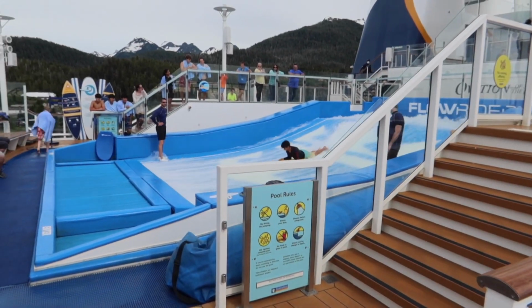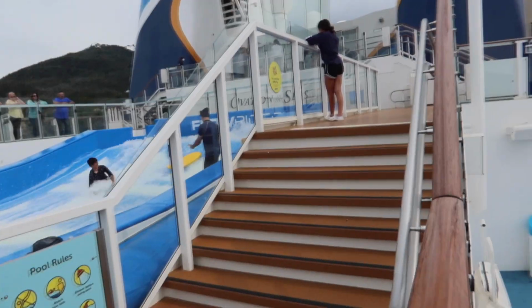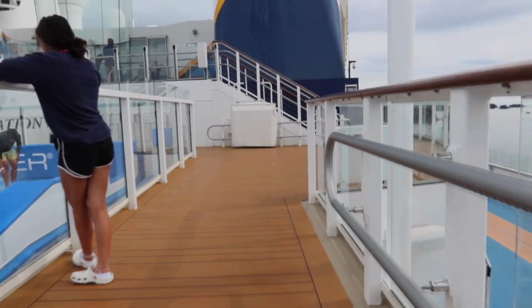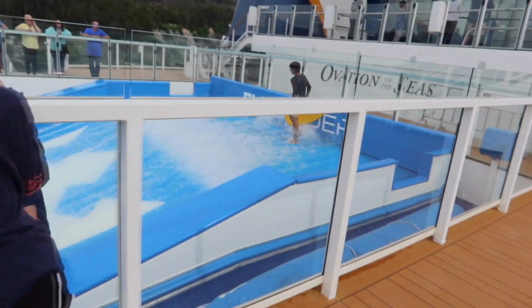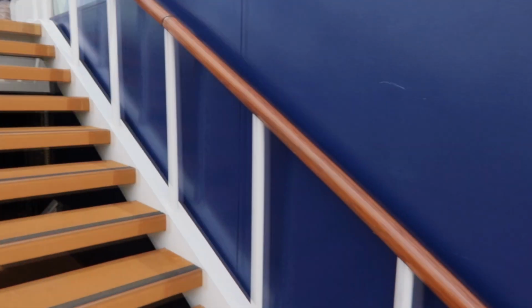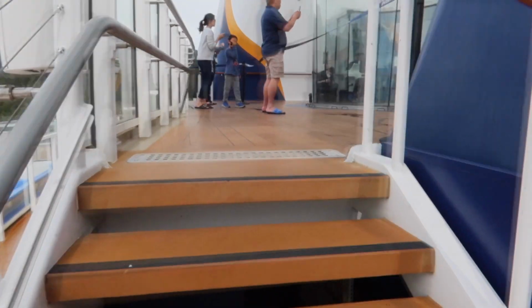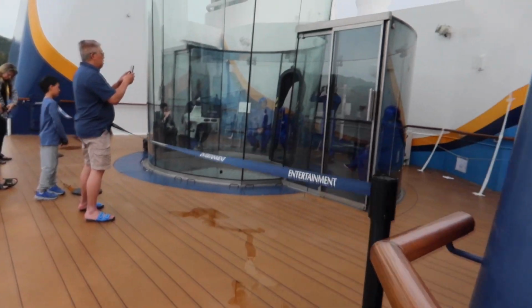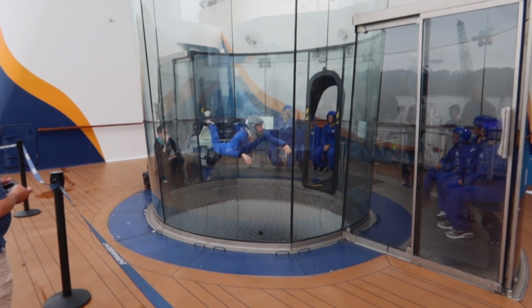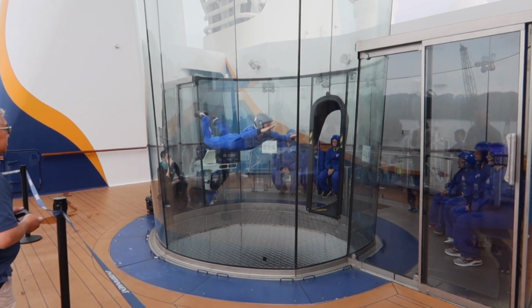And like any new Royal Caribbean ship, of course you have your Flow Rider right on the back of the boat. And like I was saying, just take these stairs up and you'll be able to actually view the iFly. If you got any loved ones doing it, it's always a fun time to watch.